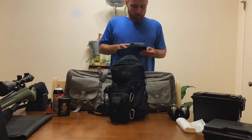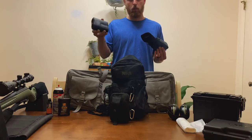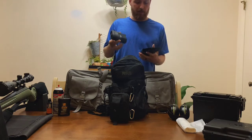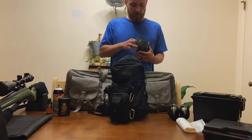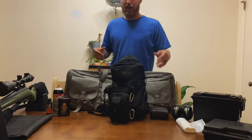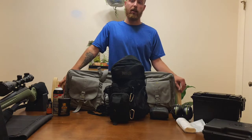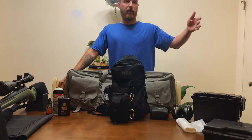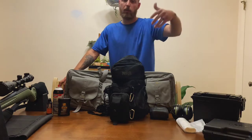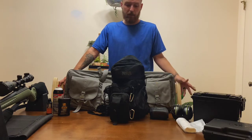Rangefinder. It doesn't have to be anything fancy. This is an old one, probably a $50 used rangefinder. Just get yourself one. It's nice, especially if you're not shooting at an actual range that has something set out for you, or if you are shooting at a range that has 50, 100, and then they don't have something out till 200 and you want to shoot 150, don't just guess at it. Put your rangefinder out there and find it.